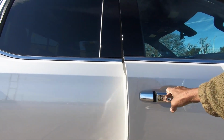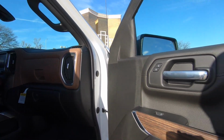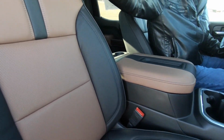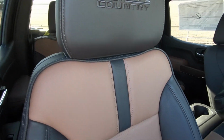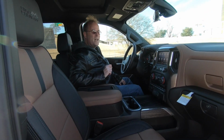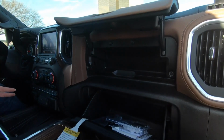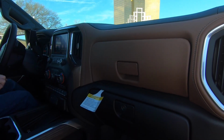Okay guys, as we step into the front seat, I'm going to take a look at the seats here first. I'm going to let Carrie show you that because you have that High Country logo in one more place. It's going to be right up here on the headrest, stitched in there. Like I said, people are going to know that you're driving around in a High Country. The upper and the lower glove boxes here, very easy to access, by the way. I like the fact all you have to do is just basically release that and you're set.